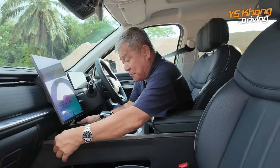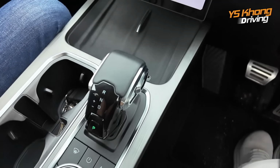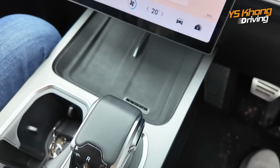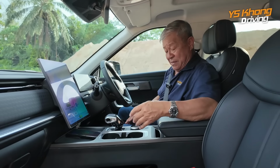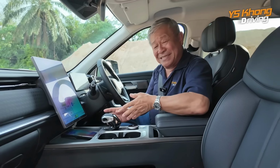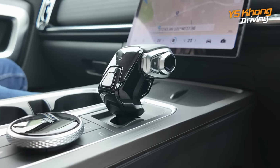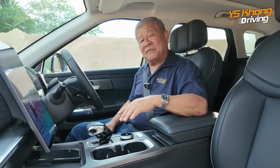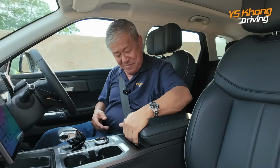So further down the road we have this nice looking console with some aluminum inlays, and there is a 50-watt wireless charger that is also air cooled. Interestingly, the gear stick looks very nice and very futuristic, like a trigger or a handle. And down here you have your 3 driving modes, Eco, Normal and Sport. And on top of that, there are 4 terrain modes for off-road usage.